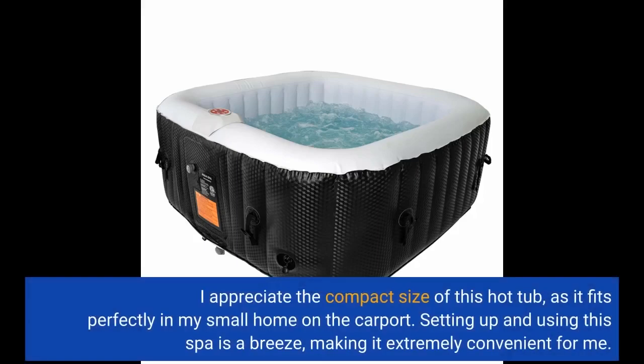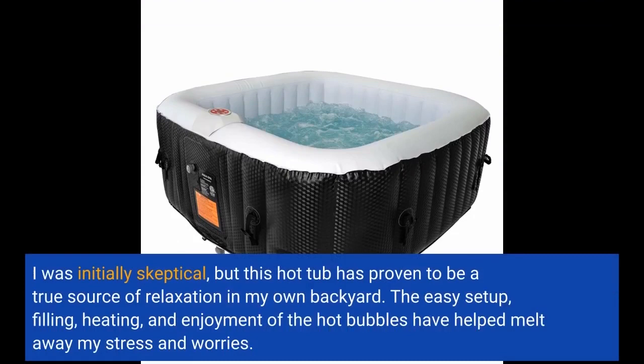I appreciate the compact size of this hot tub, as it fits perfectly in my small home on the carport. Setting up and using this spa is a breeze, making it extremely convenient for me. I was initially skeptical, but this hot tub has proven to be a true source of relaxation in my own backyard. The easy setup, filling, heating, and enjoyment of the hot bubbles have helped melt away my stress and worries.